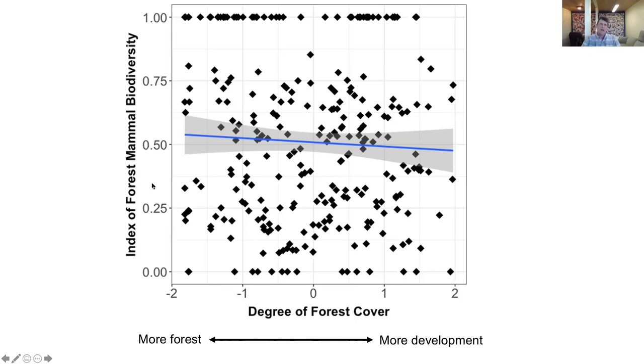And then on the y-axis here is an index of biodiversity, with one being the maximum number of total species that we've seen at the site and zero being that for that camera placement, we recorded no species. So if you look at the blue line, you can see that there's a subtle trend that as forest cover decreases, the biodiversity decreases slightly. But there's so much variation, so that at any degree of forest cover, there's wide variation in the number of species, which suggests that there's no strong effect of forest cover on the number of species.